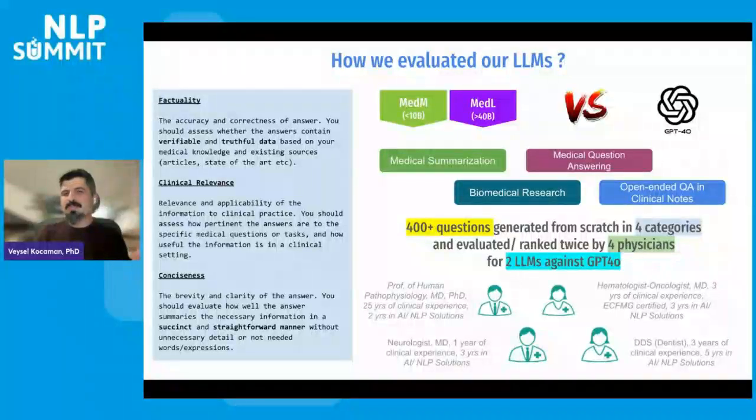So we picked MED-M and MED-L, less than 10 billion size and greater than 40 billion size, 2 different LLMs that we fine-tuned internally, and we evaluated them against GPT-4o. We use 3 dimensions, by the way: factuality, clinical relevance, and conciseness. If you have seen my previous talks in other summits or venues, we have been evaluating our medical chatbot. We have also been comparing our different classic healthcare NLP models versus GPT-4, and we used similar metrics there as well. So this is not something new for us.